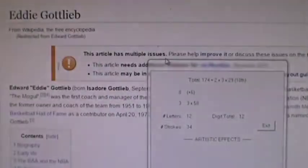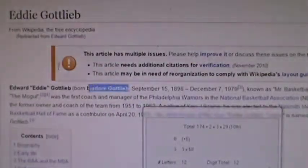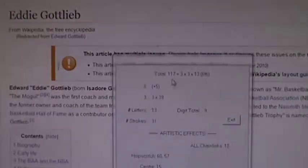And then Eddie Gottlieb, born Isidore Gottlieb, 7-foot set of 23s, that's easy 9s. And then that's pure 3s, lovely. Known as Mr. Basketball. Well, we just solved him.